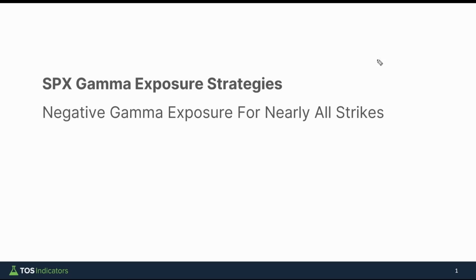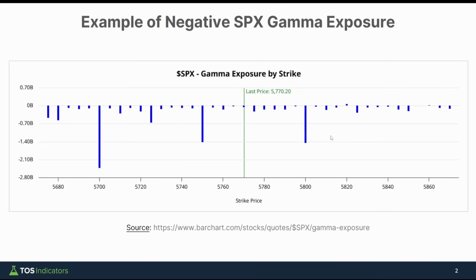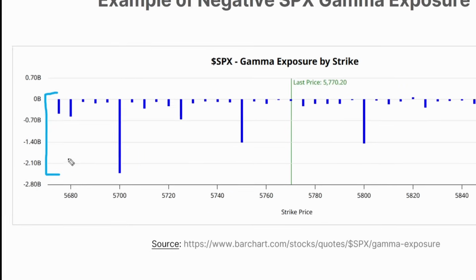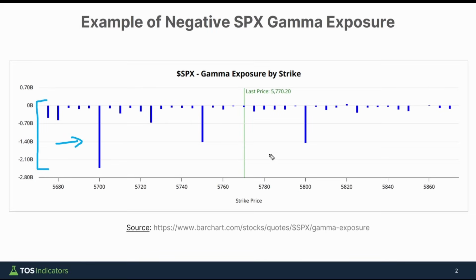In this video, I'm going to dive into what's driving the market right now, and that's negative gamma exposure inside of the SPX. If you traded last week, you should have noticed the wild price swings, and the reason for that was the negative gamma exposure chart. It looked very similar last week as what it looks like for this upcoming week.